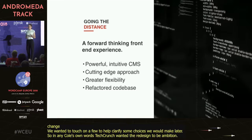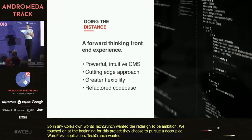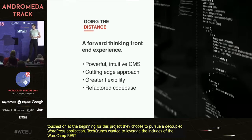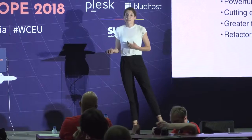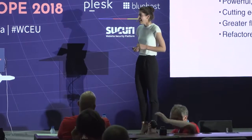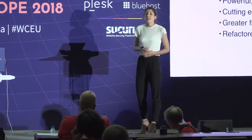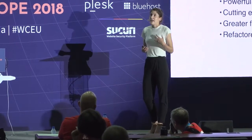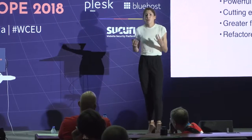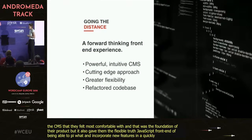As we touched on at the beginning, for this project, they chose to pursue a decoupled WordPress application. TechCrunch wanted to leverage the inclusion of the WordPress REST API into core to use this as a platform for exploring WordPress as a foundation with a JavaScript front end. This would do two things. It would allow them to continue using the CMS that they felt most comfortable with, and that was the foundation of their product. But it would also give them the flexibility through the JavaScript front end of being able to pivot and incorporate new features in a quickly changing environment, such as venture capital.